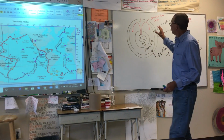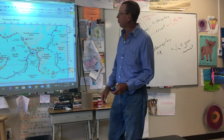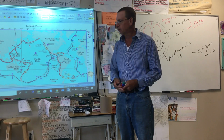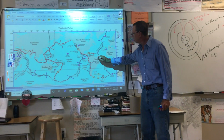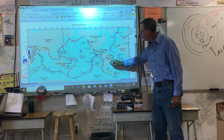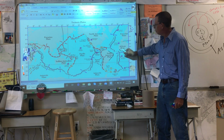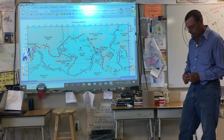Now, in terms of these plates and their movements, there's 2 or 3 different things. How do we know they actually move? What's the evidence for it? Well, the first piece of evidence you can see right off the bat is South America looks like it fits in with Africa in terms of a jigsaw puzzle. Well, maybe that's just a coincidence, maybe it's not.